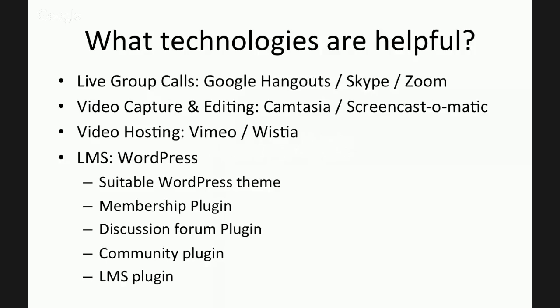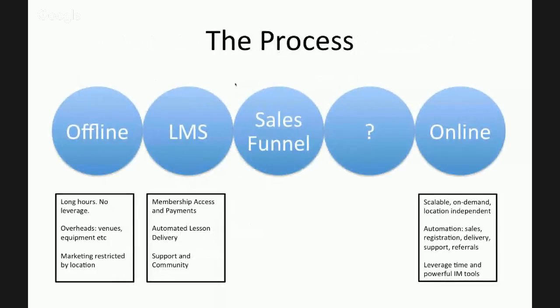And in terms of the LMS, the core ingredients are a suitable WordPress theme with the features that I mentioned earlier, responsiveness and landing pages, a membership plugin, a discussion forum plugin, a community plugin that does the activity stream and stuff, and an LMS plugin. Now, I'm not going to go into too much detail on that just now because it's a deep one. But I'm going to give everybody an opportunity at the end of this call to book an appointment with me and discuss how they can build an LMS themselves using some or all of these ingredients.